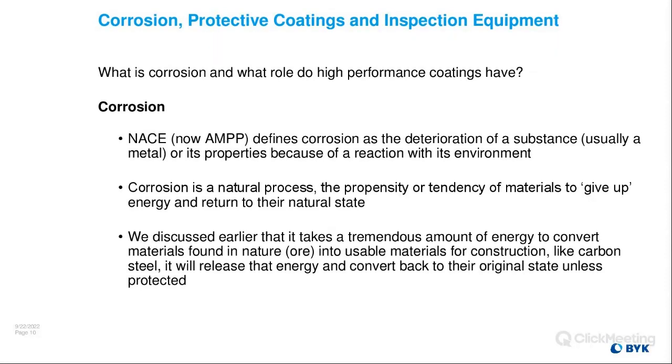So what is corrosion? NACE, formerly NACE, now AMPP. Corrosion is the deterioration of a substance, usually a metal, or its properties because of a reaction to its environment. We said this a few times, but corrosion is a natural process. The material wants to give up energy and return back to its natural state.